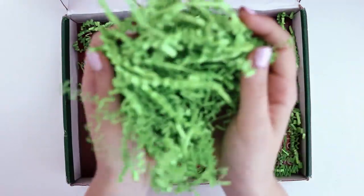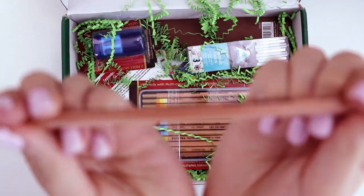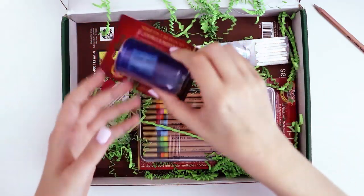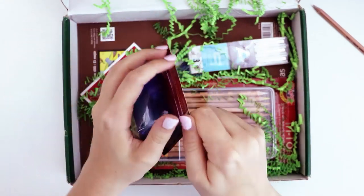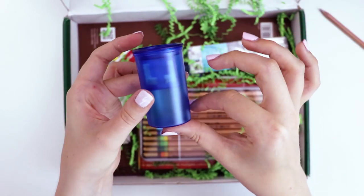Greeted by some beautiful green maggots. This lonely pencil looks just like the others, but it's all alone. Oh, it's a blender. Yeah. Also in the box, this looks like a pencil sharpener by Koh-I-Noor. Well, it actually looks like a tiny little trash can.